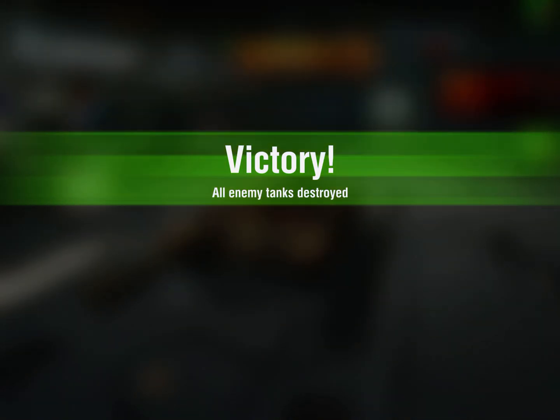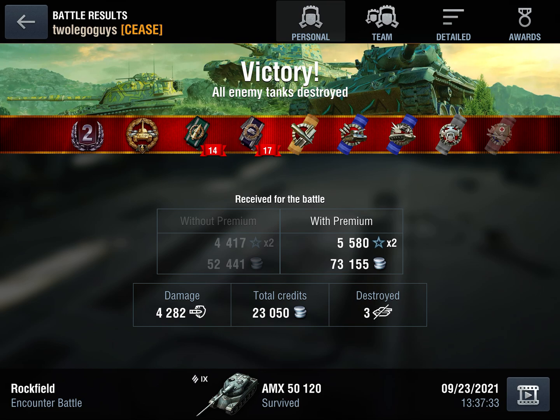4,300 damage. So that was a quite nice game. This was one of my earlier games actually in the tank. The next one I will show you will be one of my later, because I played quite a bit of burning games to grind this tank.